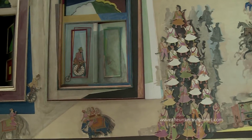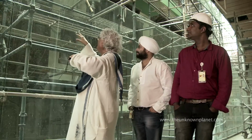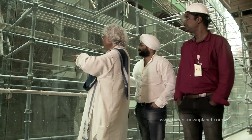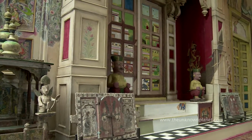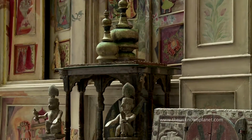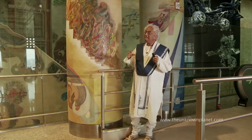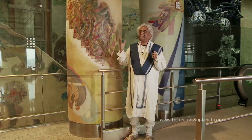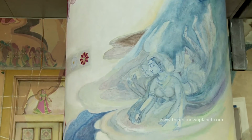And of course we had Bhupinder, who's a very evolved, very fine contemporary painter, and we had Lal Singh Bhati from Jodhpur with his team of traditional painters. Lal Singh is a master craftsman, and we all sat together and we started visualizing everything that suggests movement in India.